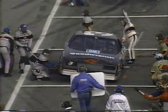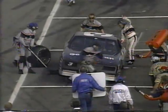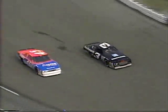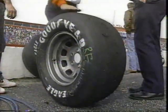Dave, of course, is the son of Bill Simpson of Simpson Safety Equipment. Bill himself a former driver, and Dave Simpson moving into Busch Grand National competition from open wheel competition. There is Earnhardt going back out on the racetrack, as is the number 45 car driven by Patty Moise. Our third caution is out on the Goodwrench 200 from North Carolina Motor Speedway. We'll be back with more of our live coverage after this.